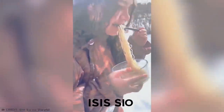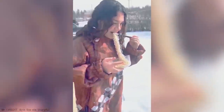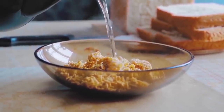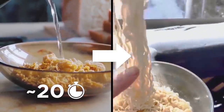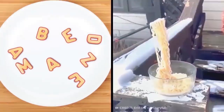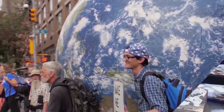But these noodles didn't exactly freeze by chance. Instead, curious teen Isis Sio decided to test out the extremity of the freezing weather by bringing a fresh bowl of noodles outside and holding them up with chopsticks. According to Isis's mom, it only took about 20 minutes for the noodles to freeze solid from boiling hot. I want to see her freeze a bowl of alphabet spaghetti spelling out "Be Amazed" next.